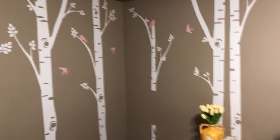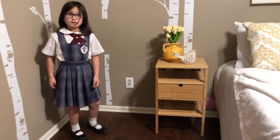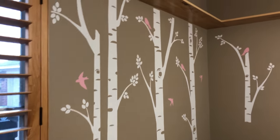The trees are still here that were in the other YouTube video, but they changed it up a little bit.